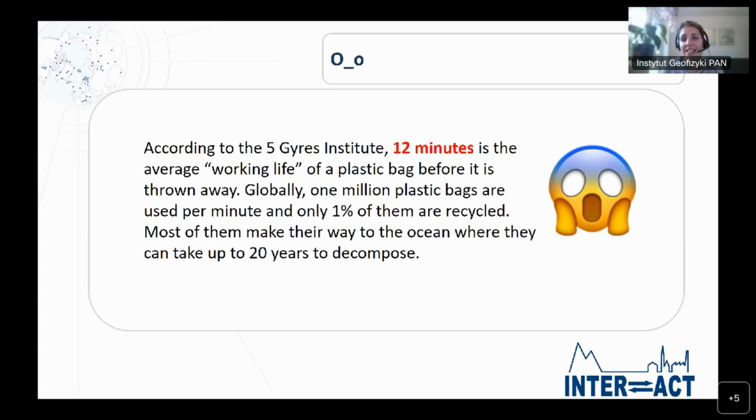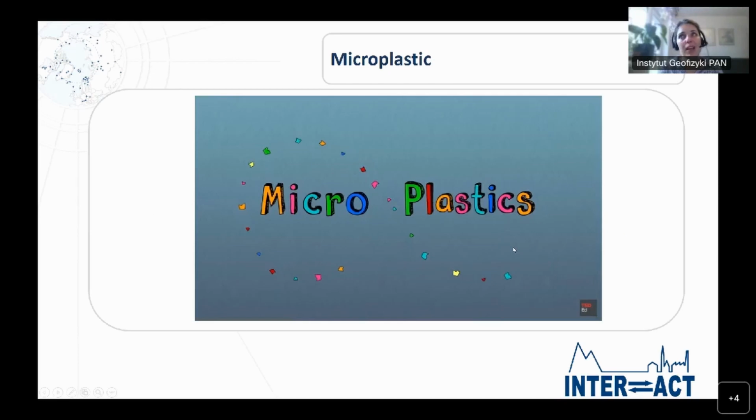Another very sad fact is that, again according to American data, 12 minutes is the average lifetime of a plastic bag used, as we said, every day and in large amounts. So it means that many of them are thrown away senselessly. We just take them and don't use them for a long time. And of course, all this plastic waste goes somewhere, and many of it not to the place where it should go. So the oceans are unfortunately one of the most popular places, in a negative sense, where plastic waste is found.